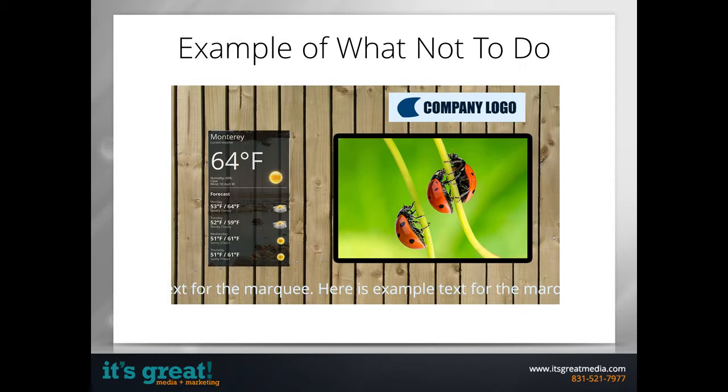So here's an example of what not to do. You have a lot of things going on the screen. Maybe you have your logos. We made this based off of a lot of the templates that we've seen for digital signage. They split the screen off in all these different ways, and then supposedly all this extra information, like the weather widget or the news marquee, is supposed to get people more interested in whatever it is that you have to tell them. Well, we don't do this.